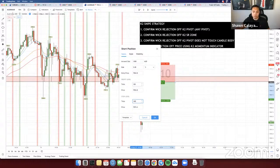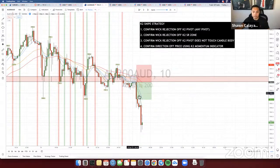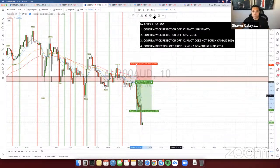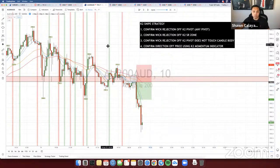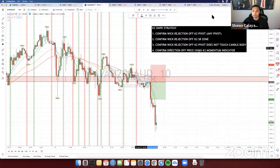So if you guys do, you guys would know the sweet spot. But yeah, if you took this trade here, it doesn't matter where your sweet spot would be. If it was 50, if it was 100, if it was 150, it would still be pretty solid here. And this is for the new people here who aren't familiar with the strategy and are still looking at everything that's done here. So this is pretty much it for the Aussie 200.